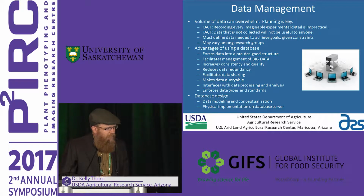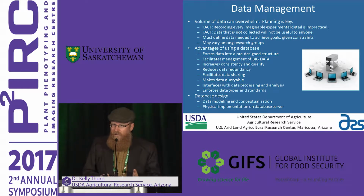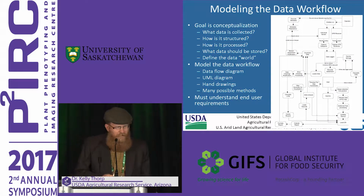We've moved into using databases, and there are a variety of advantages for using databases to collect all of this information and store it. The primary one, I think, is that it forces the data to move into a pipeline, into a pre-designed, pre-planned, preconceived structure. It forces you to plan, and that's been useful in our work. So part of this conceptualization process involves modeling how your data needs to flow in order to be useful to you at the end of the day.